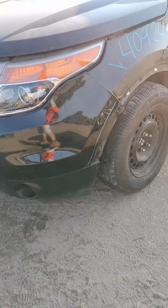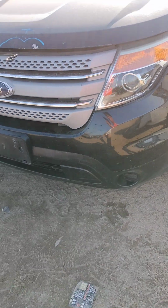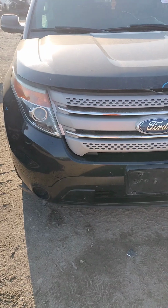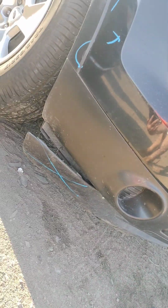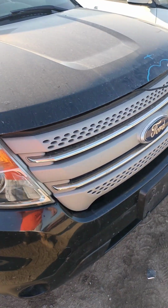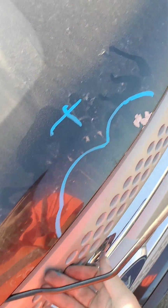You see the front bumpers. Some scrape stuff on the side. Also down here. Also right there's a couple paint problems. The hood's got some paint problems right there. And it looks like a dent.